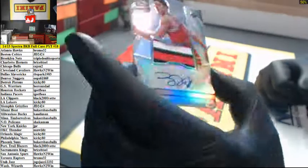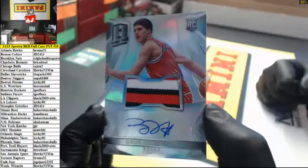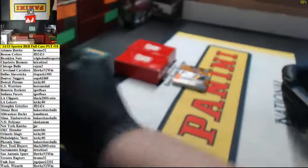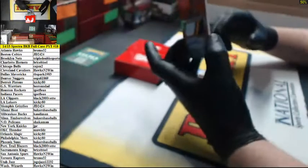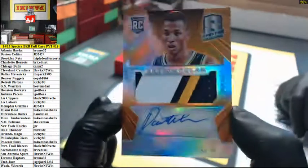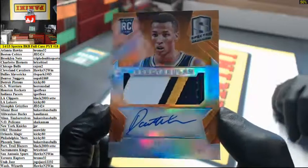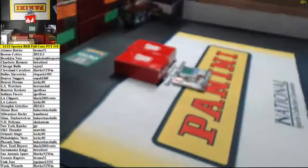Next up, three-color relic auto for Doug McDermott of the Bulls. Cajun 2. Another card for Caleb. Orange coming up. Orange. Another dirty patch. Three-color dirty patch on-card auto, 11 of 25. Dante Exum for the Jazz. JS, go Jazz. There you go, Jake. Congrats, my man. Very nice. Sexy time for those Jazz.